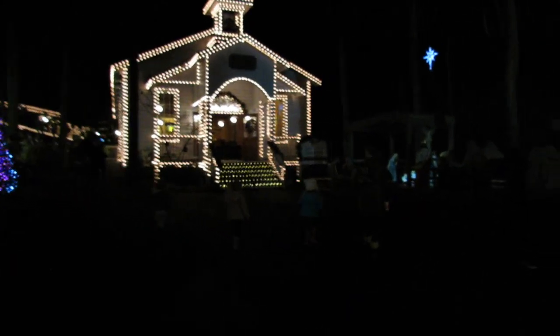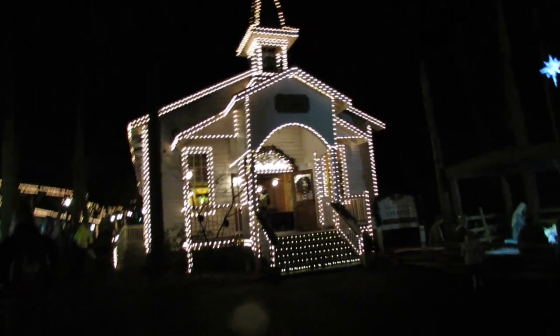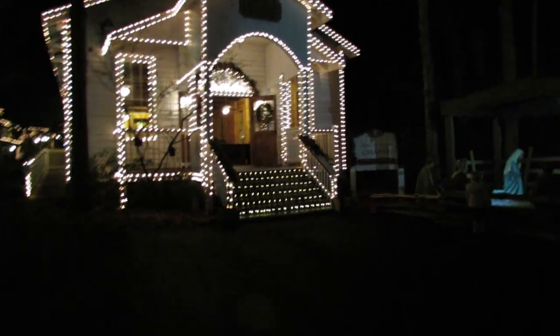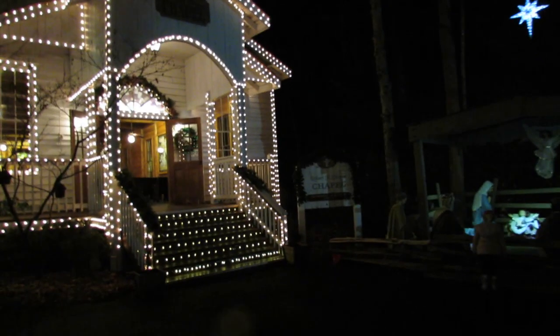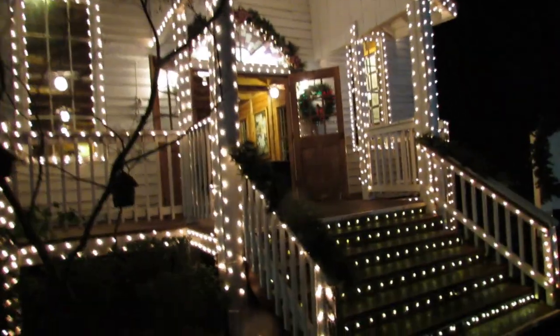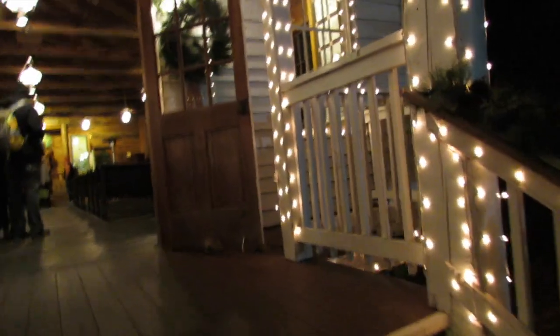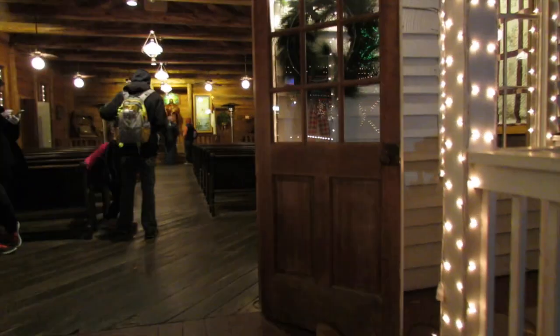color or white lights. But we got the Dollywood Church, which I think the past couple years has been purple. This year it is white. What is it called? It's a chapel. The Robert F. Thomas Chapel. You can go in here. Only theme park in the world that has a church in it, I feel like.